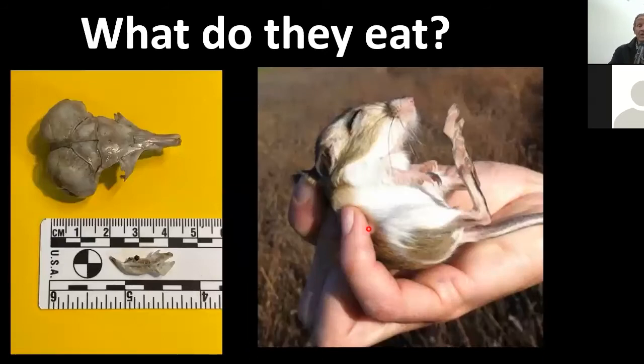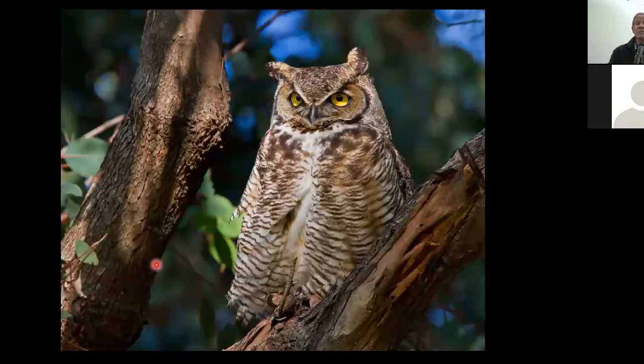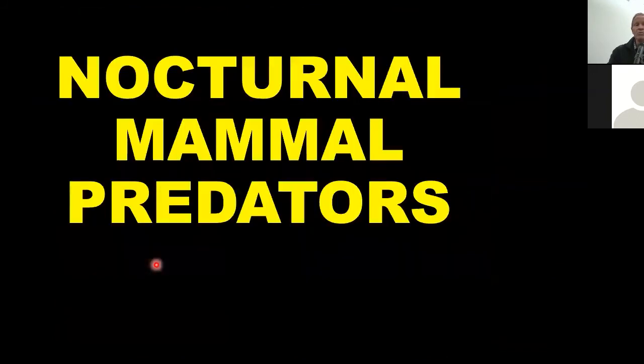Here's one that I dissected. This is a desert kangaroo rat on the right, and on the left is a desert kangaroo rat skull. I found that skull intact, just like that. And there's the mandible, the lower jaw, desert kangaroo rat, in one owl pellet. Isn't that amazing? An owl could have swallowed that whole animal whole. Incredible. It gives you a sense of how big and strong these great horned owls are.